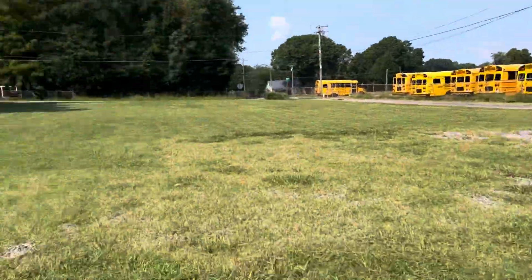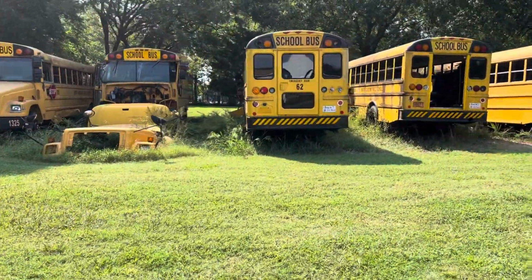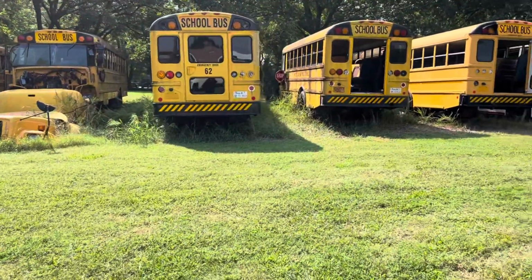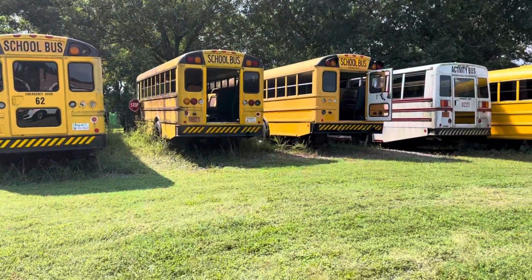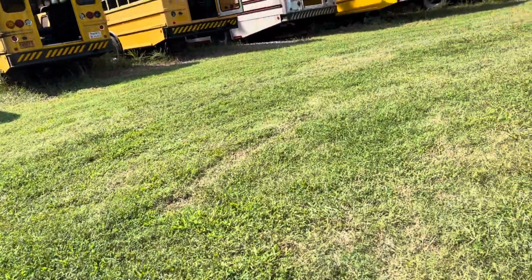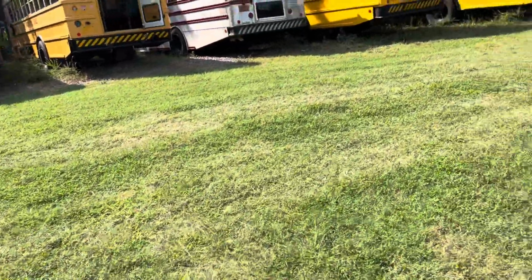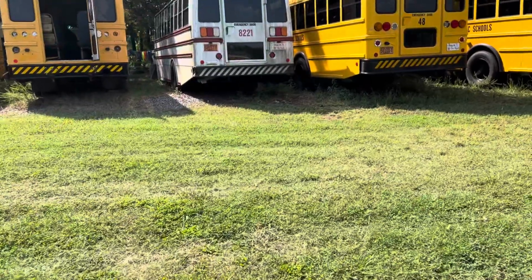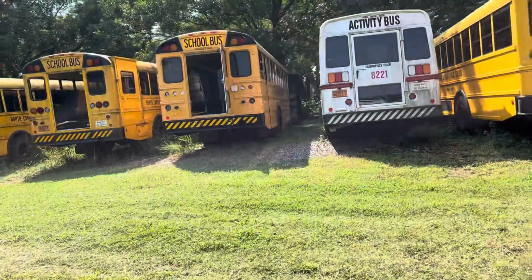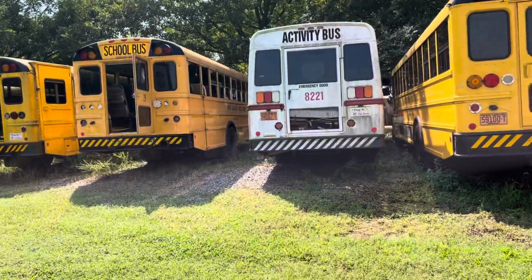There's some more over there, which I'll show you in a moment. We've got 62, again, broken down. I think that's 34 as well. Right next to 62, we got... Jeez, what happened to these buses? We got 29, completely gone.